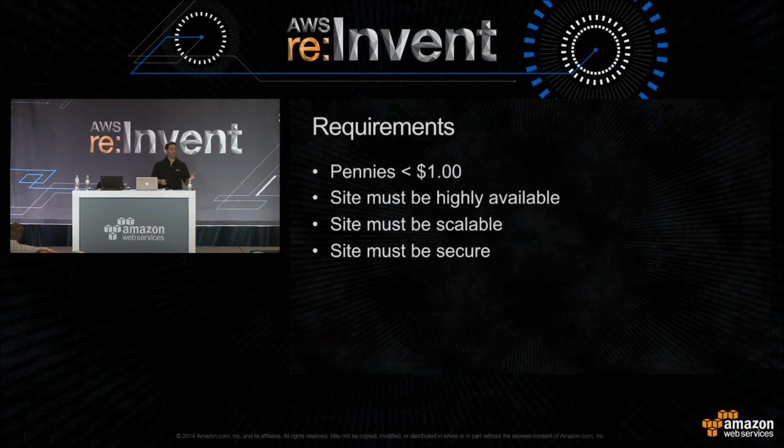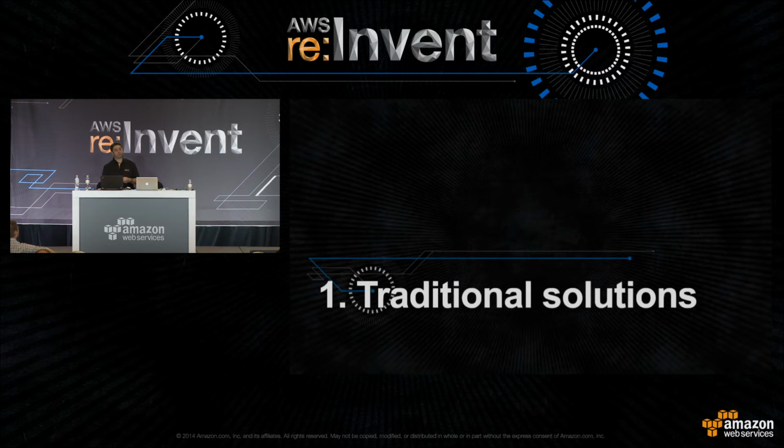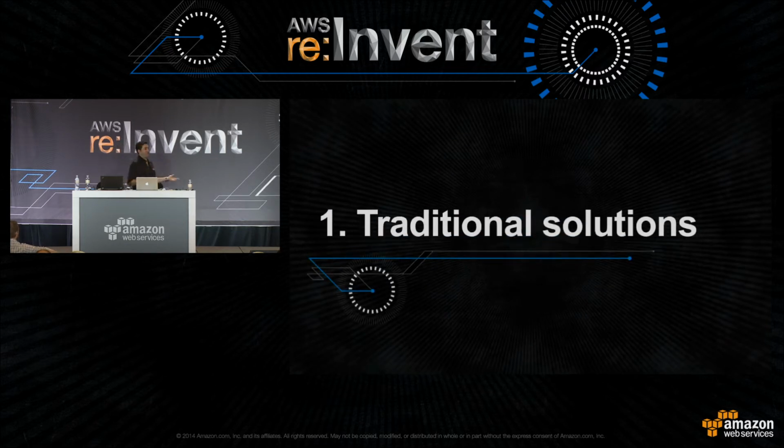So I took the title very seriously, and I came up with a couple of requirements. Like I said, I wanted to build a site that was going to cost you less than $1 a month to operate. That's the definition of pennies for me. And it had to be highly available, scalable, and secure. So what are the typical ways of building a website? What are the traditional ways?